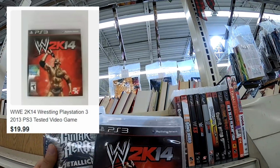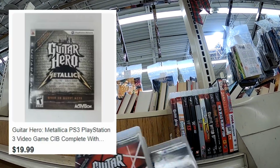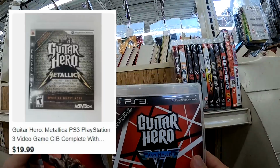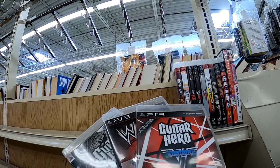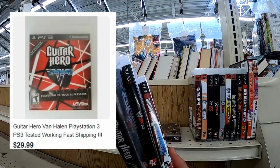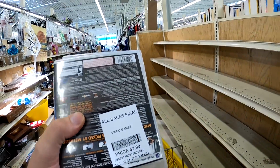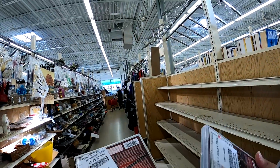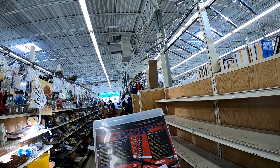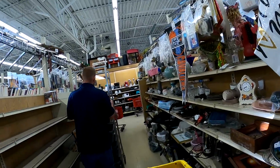So WWE 2K14 is a pretty decent one. And these are my listings. Guitar Hero should go for about $20, and the Metallica one, and then the Van Halen, we're looking probably around $30 shipped. So not too bad. For instance, that one's like, what, $8? 25% off of that, I'd be paying $6 for that. So I'm doing okay, even with covering shipping.